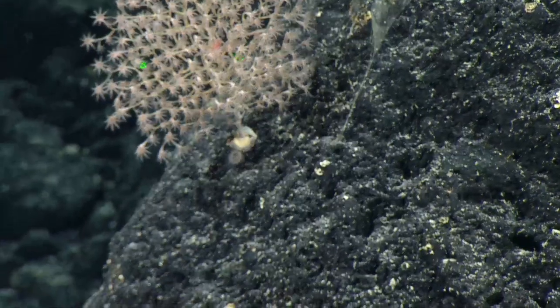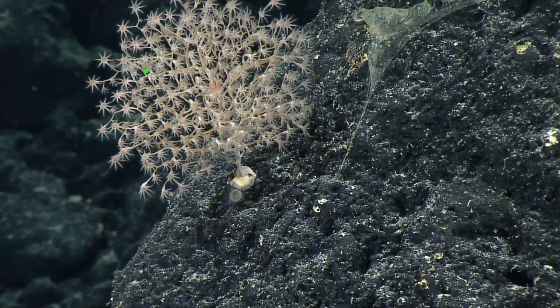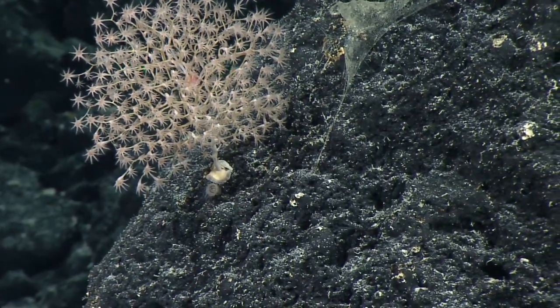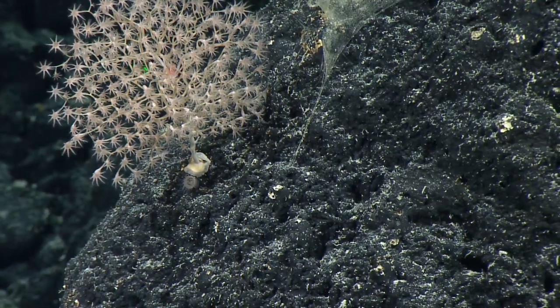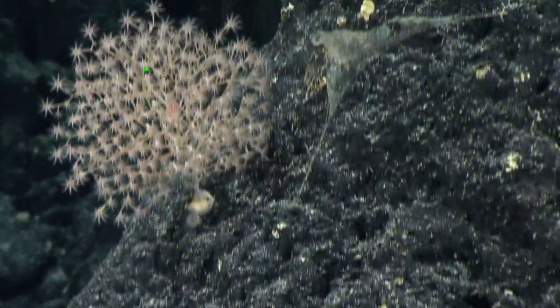Is that a cup coral at the bottom of there? Is that another anemone? Looks like something. Or a hydroid, maybe? Oh, there's a squat lobster. I see an arm moving. Yep, there's a squatty in there. And there's probably another Europetychus. There are a lot of squat lobsters and a lot of chrysogorgids.